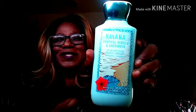So, another one she purchased was Moonlight Path. And that's really nice, too. Most of all of these fragrances I've never tried before, and I'm excited about them. And this here, Havana Tropical Vanilla, right there. Isn't it cool? That flower kind of stands out on there, but I love it.